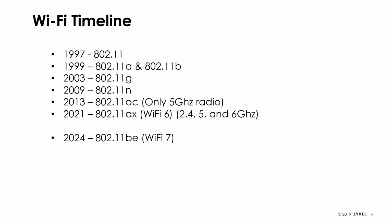At this point, this standard is locked down enough that most of the chipset vendors have enough to go on to make something that should be compliant. But one of the things we've run into time and time again is that oftentimes these first generation chips may be missing some of the features needed to fully implement the new standard.